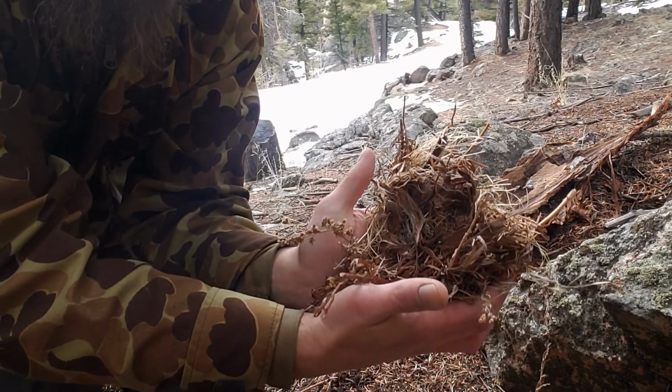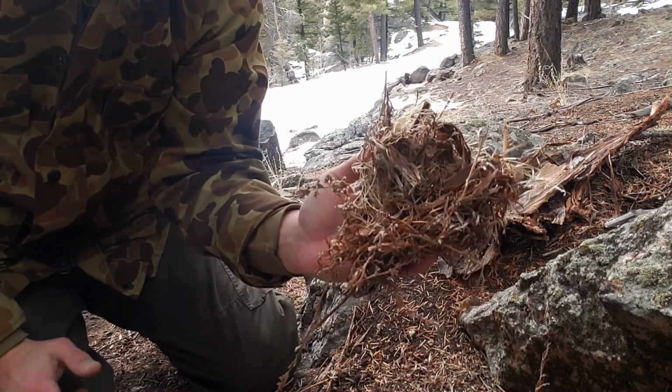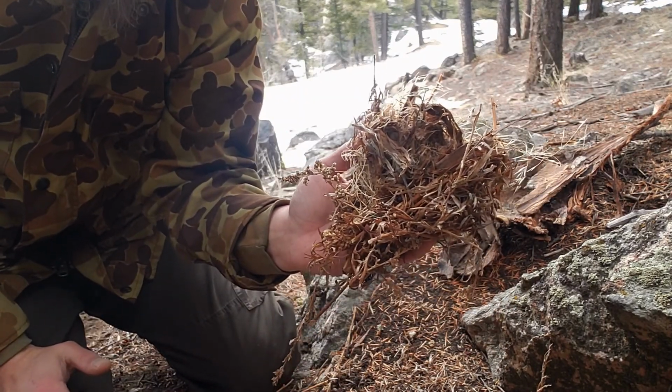So I'm going to go ahead and break some more of that up. I believe this is enough because everything is dry here to get me going. But just to give you an example, we'll get some more of this broken up for you.